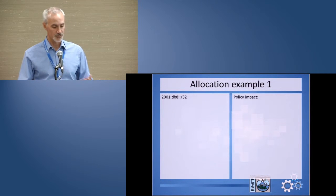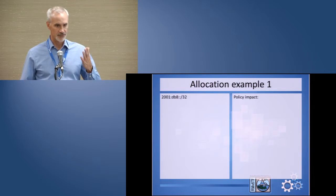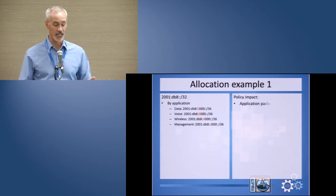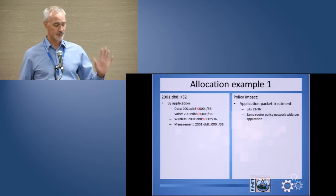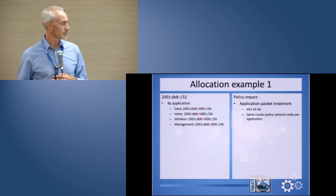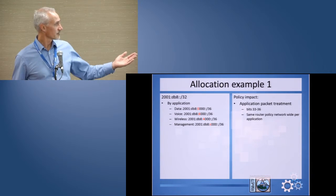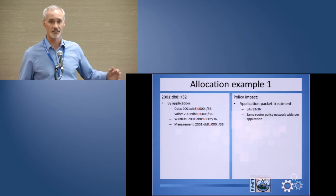So if we start with our 2001:DB8::/32 once again, and now we're going to say, okay, I want to cognizantly make this hierarchical. So I'm going to say, okay, my first allocation is going to be by application. So here I want to just say, okay, on my data space, I'm going to look at the next nibble of my allocation, the bits 33 to 36, and I'll assign 0 to data. Here I'm actually doing a sparse allocation, 8 to voice, et cetera.